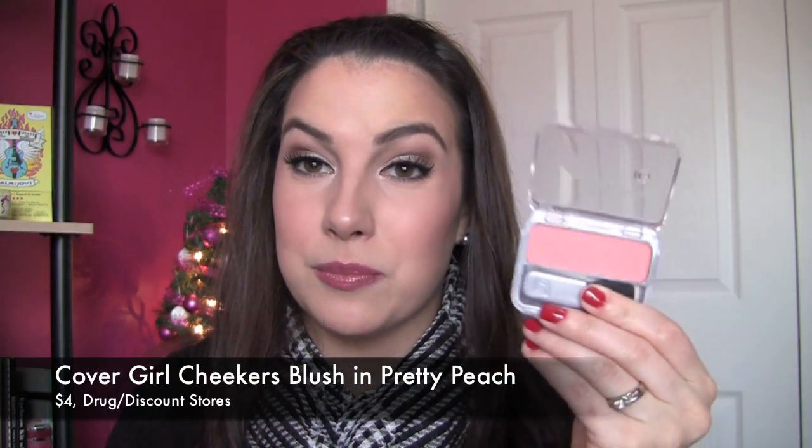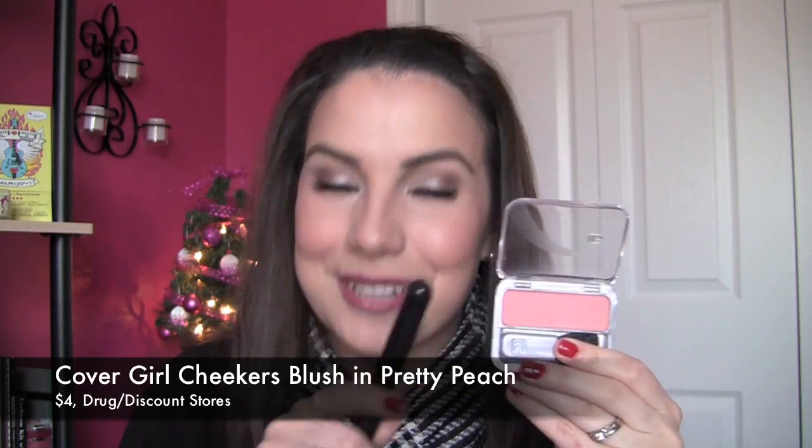And for more of a colorful blush, and this is still pretty soft, this is CoverGirl Cheekers in Pretty Peach. This is the first blush, not this exact one, but this is the first shade of blush I ever used. I remember my mom used this for years. She still uses this. People were asking in the video with her that I posted the other day what blush she was wearing. This was it. There's no glitter in it. It may have just a slight satiny finish, not 100% matte, but I think that's perfect. I think it looks great on.